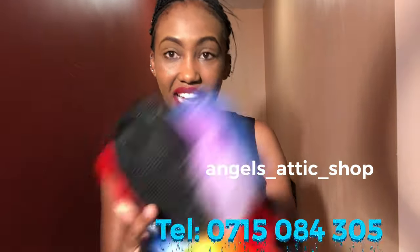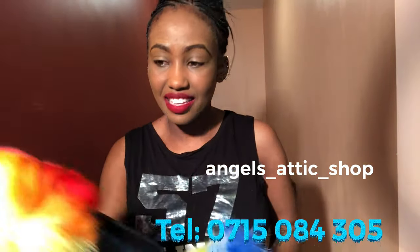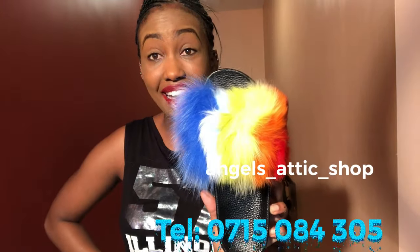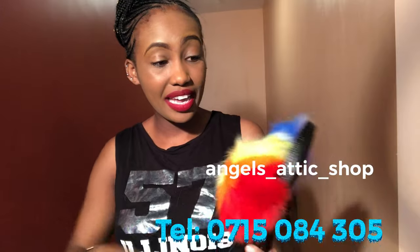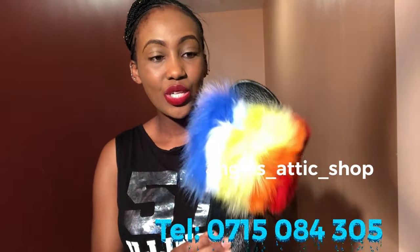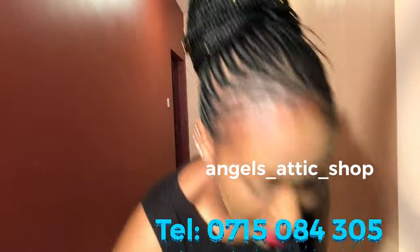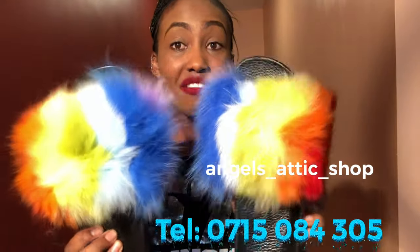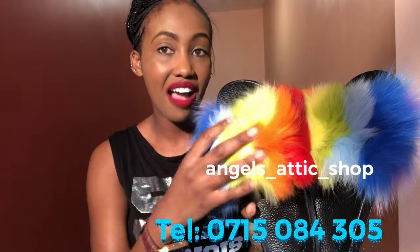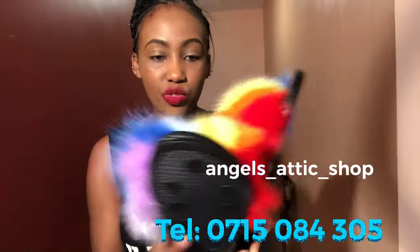So I love this color. Oh my god, this color is the in thing. First and foremost, this is an eye-catching color, you know. It just attracts attention, like immediately. So I love this color combination. And again, like I said, this is super fluffy, and the fur is real. It's real fur. It's very, very soft, extremely soft.